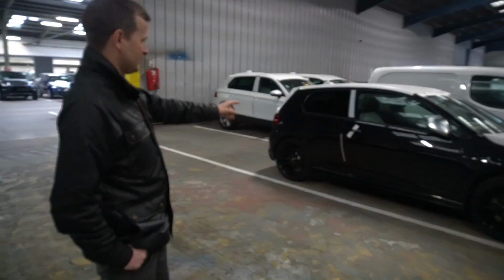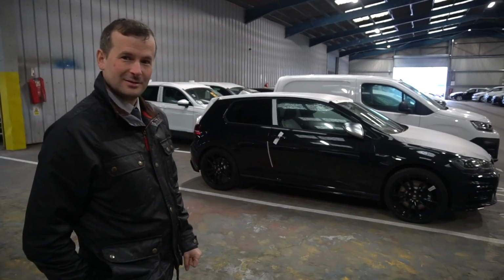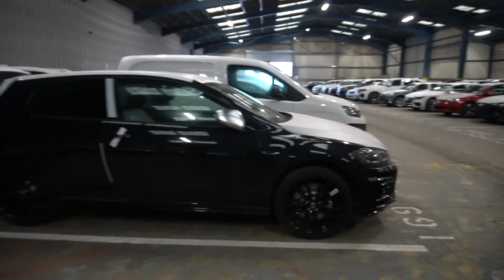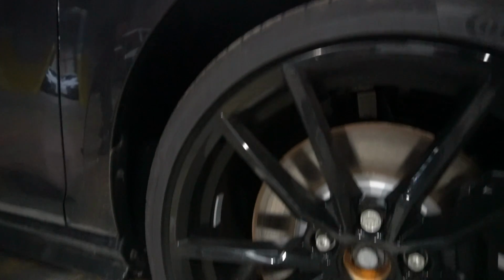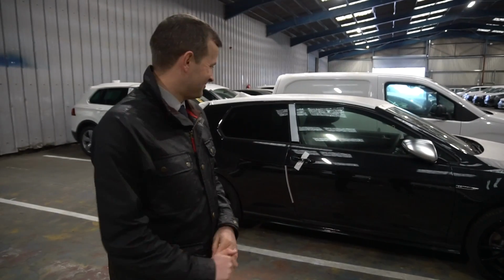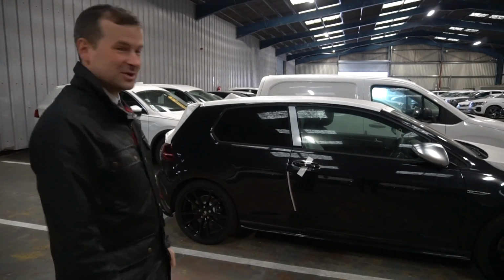So from one rare beast to another, the Golf R, what, a 3-door? Don't see those very often. You don't, naturally, no, come to think of it. And those wheels, I think they're the Pretoria alloys black. Does nothing for me, a 3-door car, really. Just inconvenient. Yeah, I think that looks weird. Really weird. Probably because you don't see them that often.